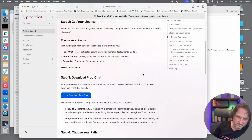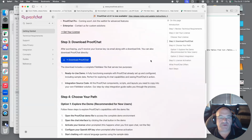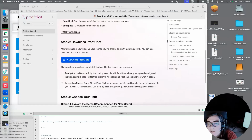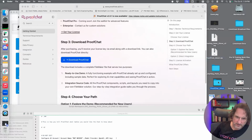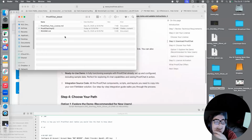Yeah. So you're going to get the licenses, and then we download the ProofChat app. It downloads a zip file and pops open. When it pops open, Margaret, do you want to show what that looks like? There is an FMP12 file and two little readable files, I believe, one of which is the license, which you should read. Yes. And the other is the README.